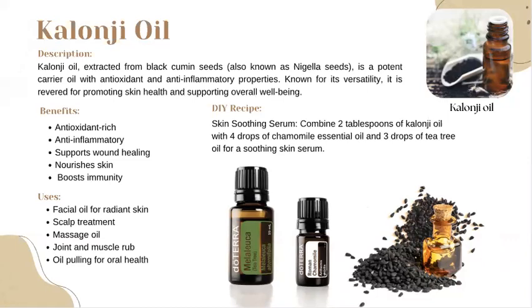So for example, for anyone that might be having rosacea or redness in the skin, this is a great one for soothing, especially when you're adding in Roman chamomile into it. For rosacea, tea tree may be a little bit harsh, so I would probably do either geranium or lavender along with the Roman chamomile, and this is a great one to be using.